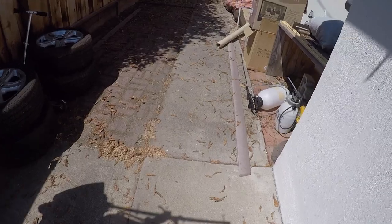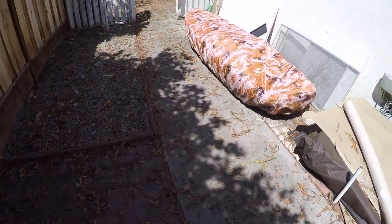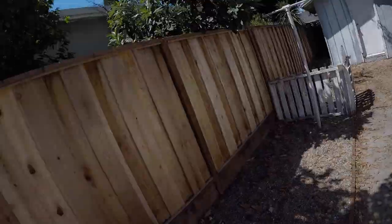Okay, everything's been loaded up. Now the last thing that I have to do is strap on the kayak onto the top of my minivan.